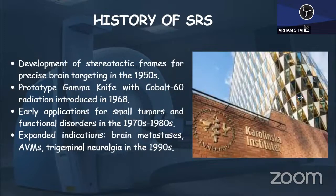So this is the history of SRS, and the SRS was basically introduced at the Karolinska Institute, and the prototype was the gamma knife with cobalt sources. This was first introduced in 1968. After this first debut, they started experimenting on different small tumors in around the 1970s and 1980s, and then this was further indicated, and brain metastatic tumors were being treated in the 1990s. There might be some complications after that. After that, some modifications have been made. So we'll talk about that.